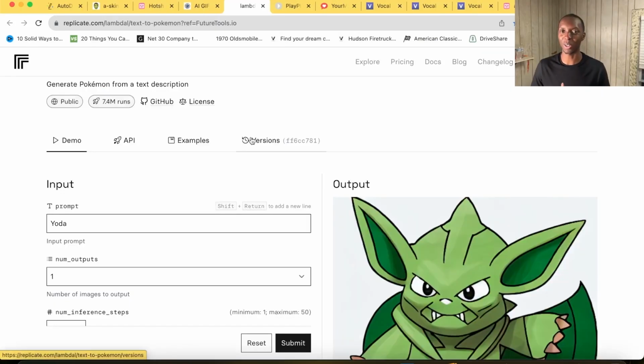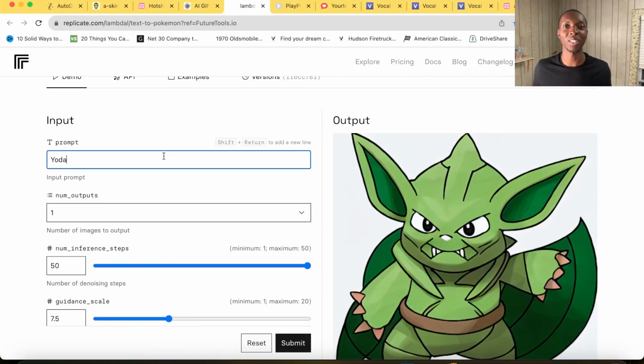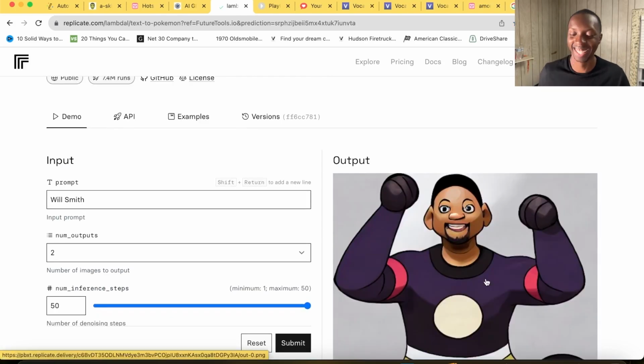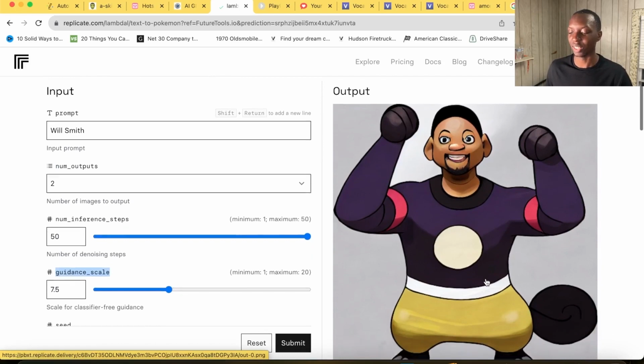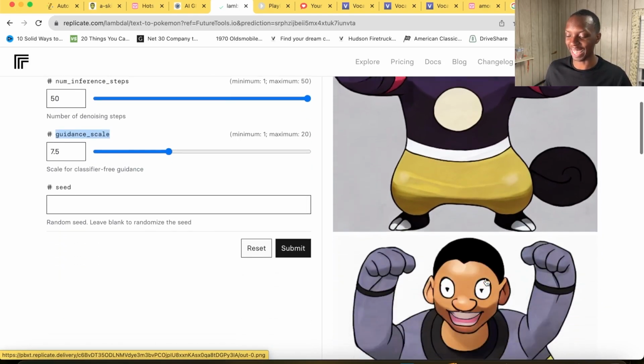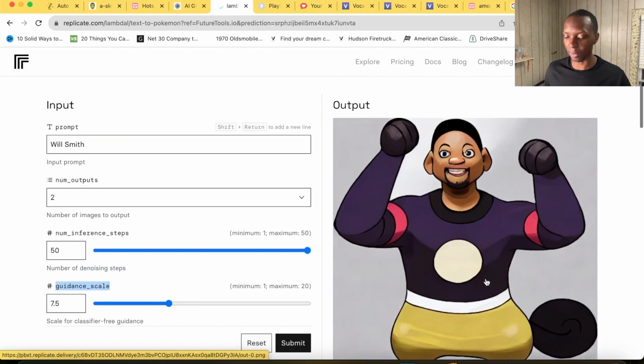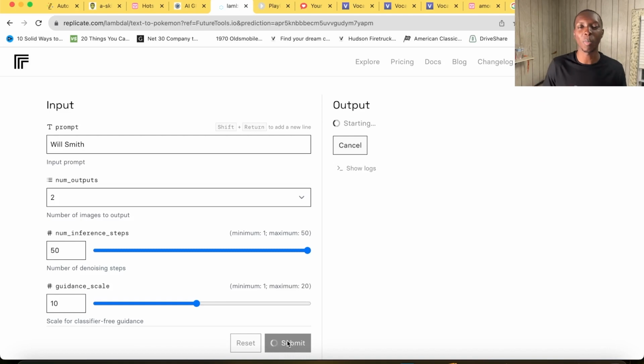Now, remember when I was talking about Pokemon? Here we have a Pokemon generation AI that will literally make a Pokemon based on the likeness that you give it. So let's give it Will Smith. Okay, so this is the Will Smith Pokemon. Very interesting stuff. So you could definitely see the likeness here. Perhaps if we raised the guidance to, let's say, about 10, because it looked a little bit more Pokemon than Will Smith, but it still looked deformed.